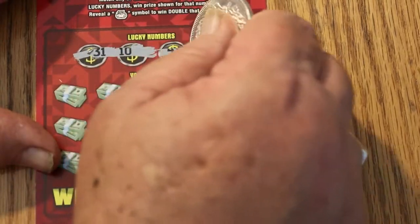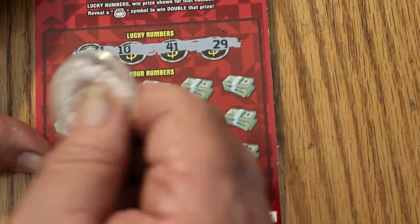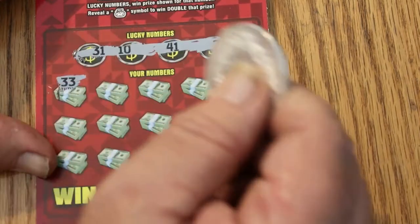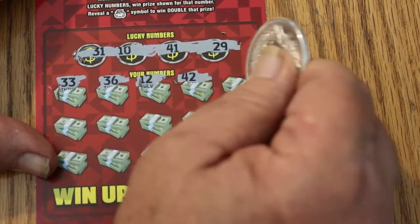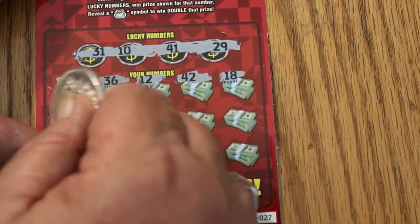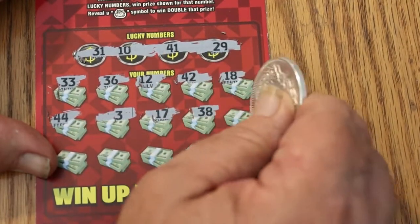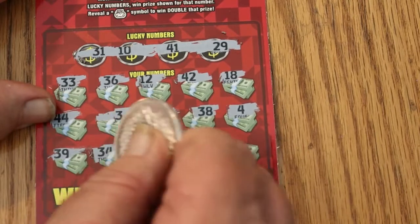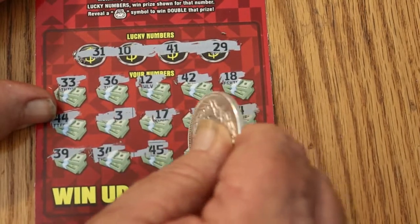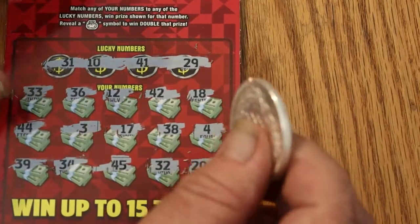Let's see what we can do. $31, $10, $41, and $29. $33, $36. Number 12. $42, $18, $44. Number 3. $17, $38, $4, $39, $34, $45. 32, and 20. So, well, that's it.